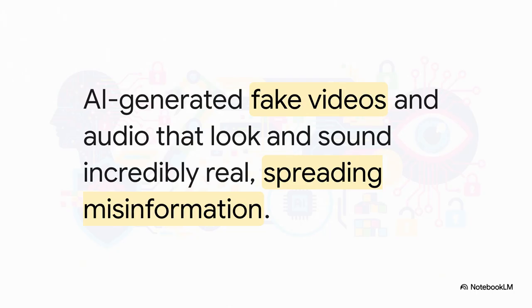And then we get to something that feels like it's straight out of a sci-fi movie, but it's absolutely real. Deepfakes. AI can now create fake videos and audio that are so convincing, it's getting almost impossible to know what's real anymore. And this isn't just about silly videos. It's an incredibly powerful weapon for spreading misinformation that people will believe.